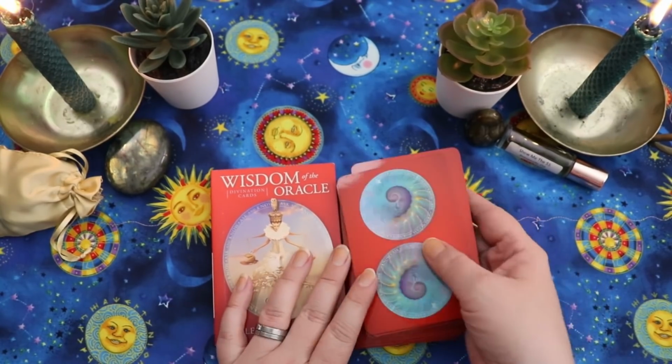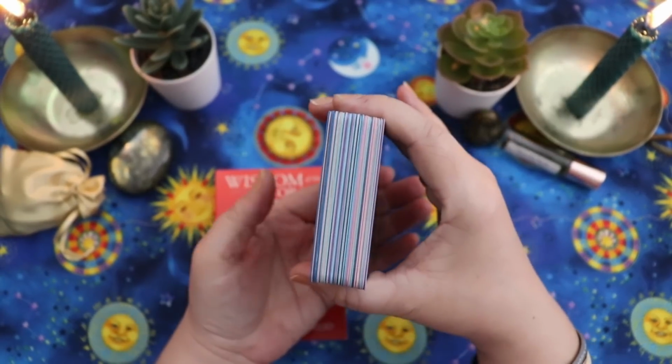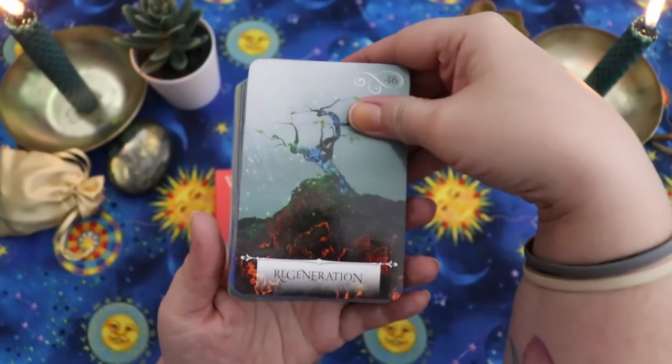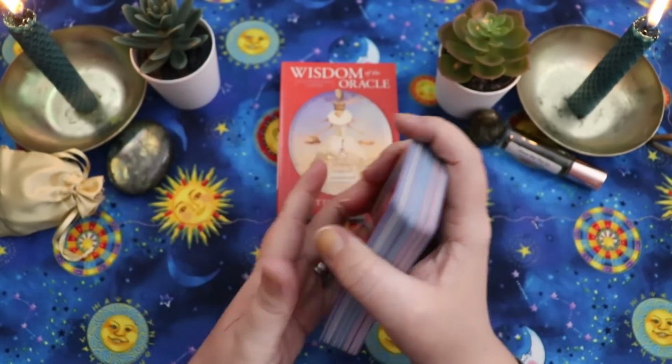I have to say, I held off on this for the longest time, but I'm so glad that I brought it home. Now, I did go ahead and trim my deck. I took all the borders off and I edged it in gorgeous pastel colors for the most part, which you can see there. I think this deck looks stunning borderless. I think it really brought this deck to life, and I have so much to say about it.